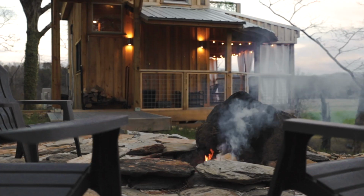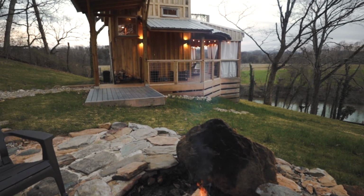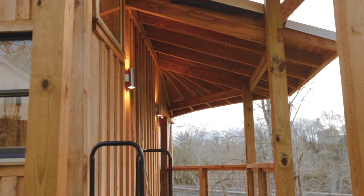And listening to the river and the birds down here, I mean, I just came from New Hampshire where it's still winter currently, so getting that spring feeling down here was pretty special to me.